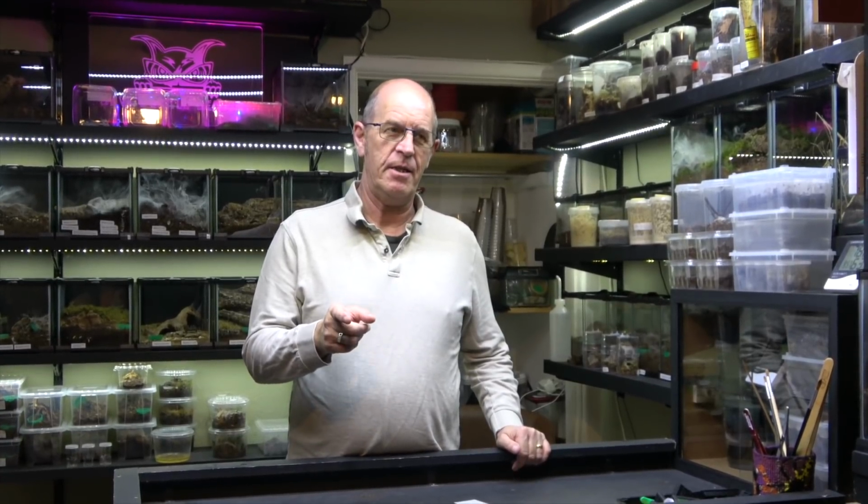Now, not only have they been over collected, but they also suffer enormously from deforestation and general habitat destruction. So they're really up against it. So as a hobbyist, this is one of the spiders that we really should be paying a bit more attention to, and this is what we're going to try and do today. So stick with the film and see what you think. It's rather interesting and very different to what we've done before. I'll see you in a minute.